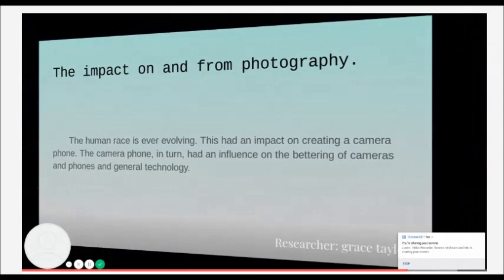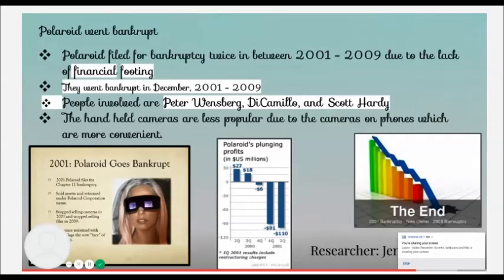My topic is about Polaroid going bankrupt. Polaroid filed for bankruptcy twice between 2001 and 2009 due to the lack of financial footing. They went bankrupt in December 2001 to 2009. People involved are Peter Winsenberg, Dale Cameron, and Scott Hardy. The handheld cameras are most popular due to the cameras on phones, which makes it more convenient.